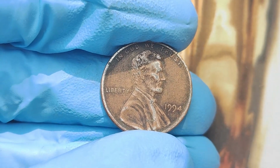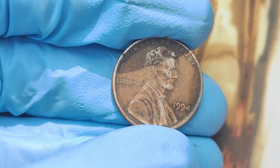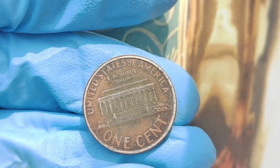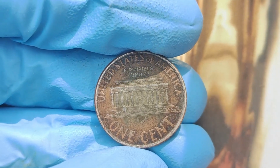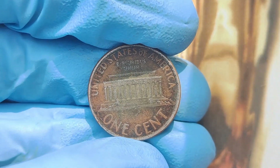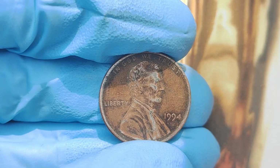Now is the time to act. Go through your change jars, revisit old coin collections, and don't leave a single penny unexamined. If you think you found a 1994 no mint mark Lincoln penny, get it authenticated by a professional grading service. This one step could be the difference between a coin worth a few cents and a fortune.